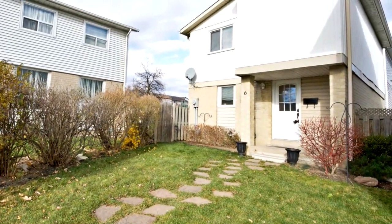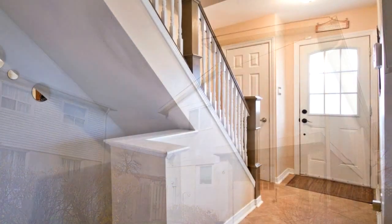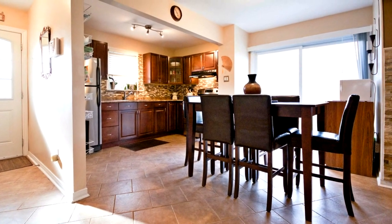Welcome to 6 Holloway Court in Brampton. Detached home, loaded with updates, and centrally located on a quiet court. Boasting large, sun-filled living room with custom corner gas fireplace, upscale pot lighting, and crown molding.